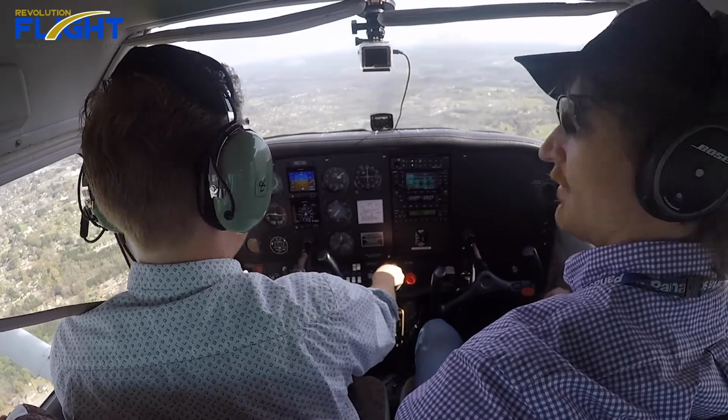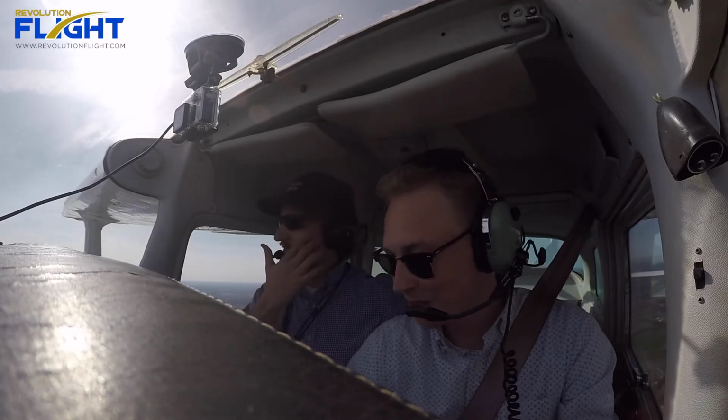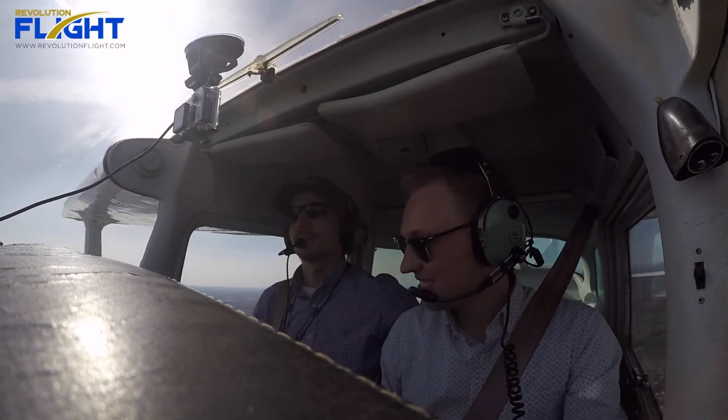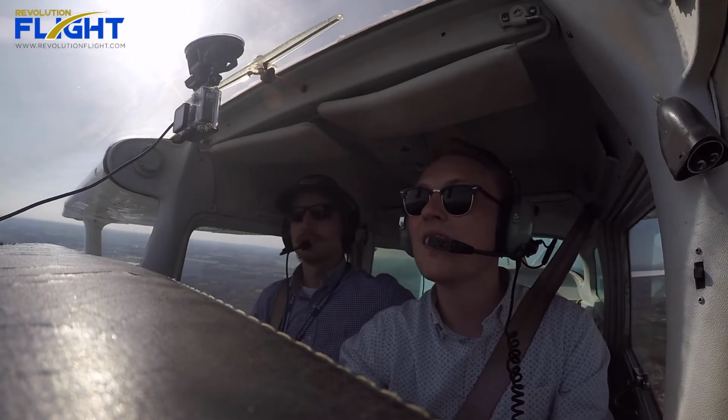Approach checklist. Gumps, undercarriage. There you go. Make sure it's full rich. Both. Seatbelts. Yep. Landing lights on. Are you sitting comfortably? Yay!